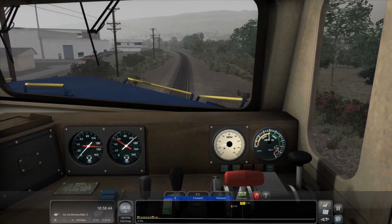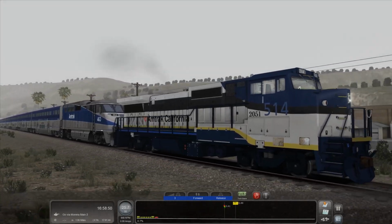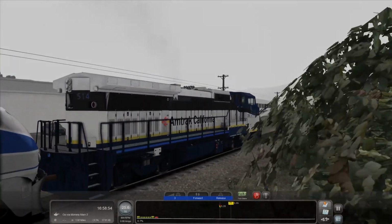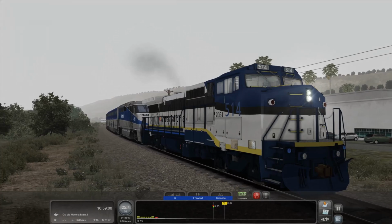Let's go ahead and put you in notch 3. Let's go ahead and throttle this bad boy up. But yeah, very nice repaint though. Amtrak California. Now I'm actually waiting on a Phase 4 Dash 8 repaint. I'm not quite sure why it wasn't included in the download or for the DLC.